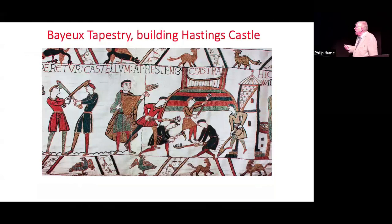And there you can see, again, an extract from the tapestry showing the building of Hastings Castle, and the mound there behind with a tower on the top with the overseer. That isn't actually William the Conqueror. That's a guy called Wymark, who is actually here before the conquest. I could talk a lot about this, but I'm going to move on.